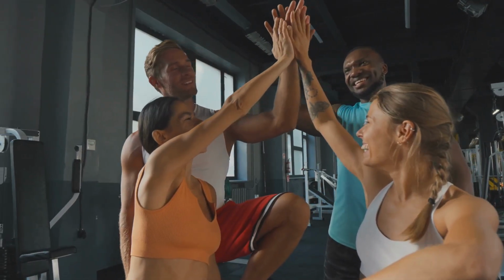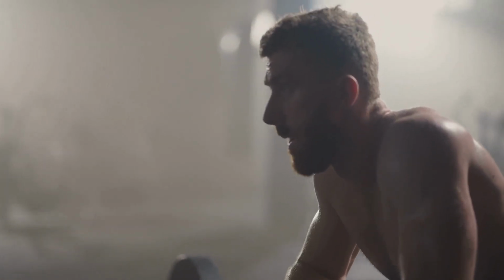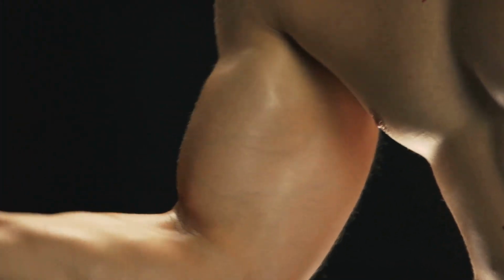First things first, what actually happens to your muscles when you exercise? When you lift weights or run sprints, you create tiny tears in your muscle fibers. This might sound scary, but it's actually a good thing. These micro tears signal your body to start the repair process, which is the key to building stronger muscles.